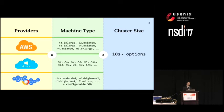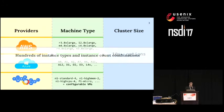To run these jobs, clouds offer a lot of options. There are different cloud providers that you can choose from, such as AWS, Azure, or Google Cloud. And within each provider, there are tens of machines that you can pick. Once you decide on your machine type, you would replicate it to build a cluster. So the combination of machine type and machine count gives you hundreds of possible configurations that you can pick from.